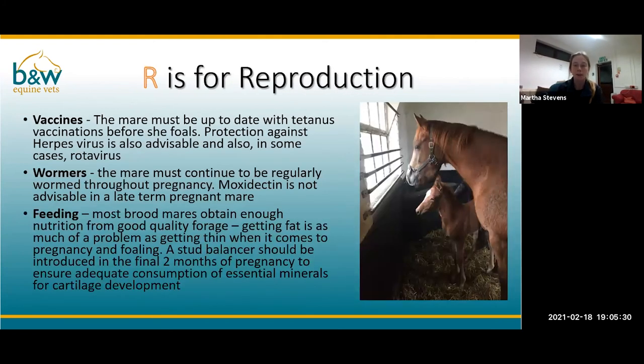There's a few things that need to be up to date if your mare is going to have babies. She needs to be up to date with her tetanus vaccinations, and also some protection against herpes is really, really advised. The mare needs to be regularly wormed throughout pregnancy, but we advise not using a moxidectin-based wormer in the late-term mare. Their diet is also very important. So good quality forage is probably the number one thing. And actually, getting fat is as much of a problem as being too thin when it comes to pregnancy. That's something that we can always talk to you about if it's something that you're ever interested in. We work with a lot of really good studs, so it's something we can recommend if you ever want any information about it.